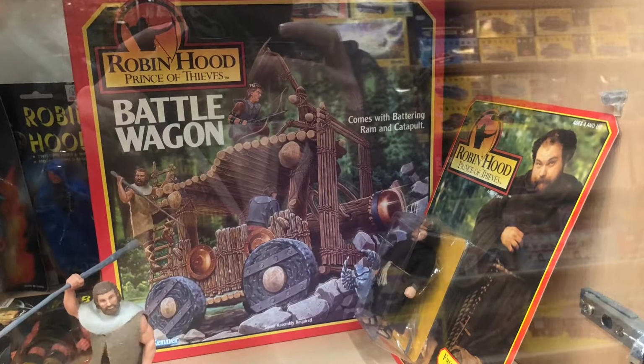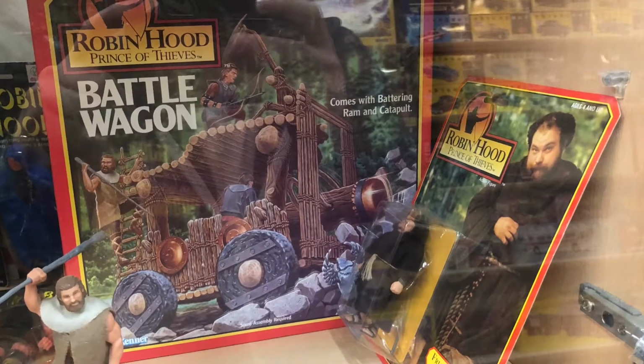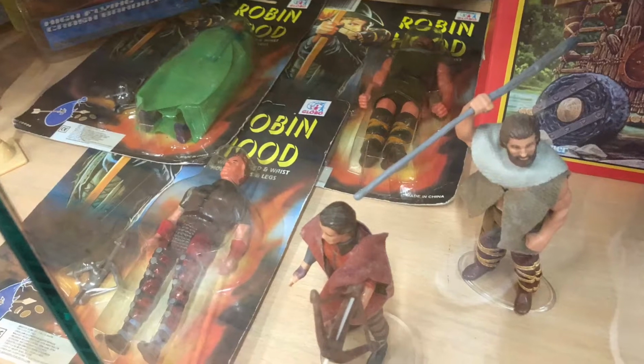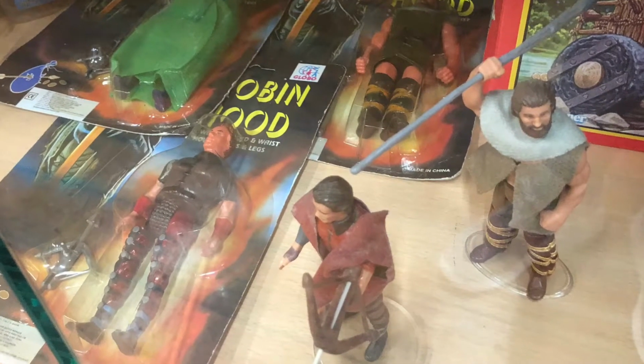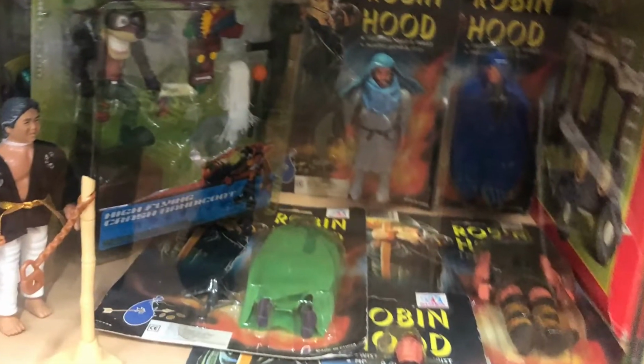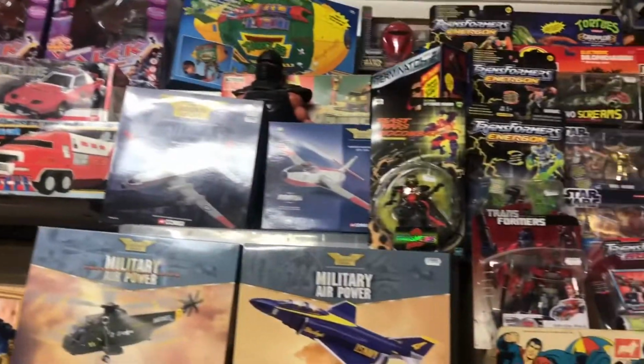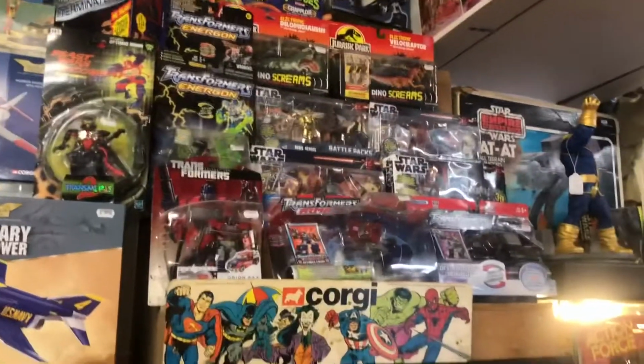Now, I've got to move on to the big section for me. Robin Hood, Prince of Thieves toys. My favourite film of all time. Those that know me will know I'm not lying. Look at this stuff. There's a battle wagon. There's a mint on card Friar Tuck. There's also these bootleg Robin Hood figures that look, the design and everything about them just look like the originals. That's really cool. I was after a Sheriff of Nottingham loose figure, but they didn't have one, unfortunately, which is a shame. I am after one. If anyone's got one and fancies giving it to me, feel free.